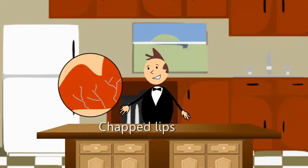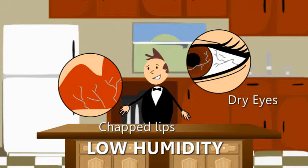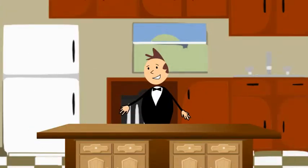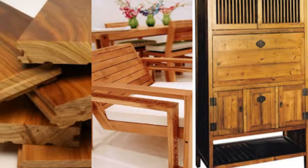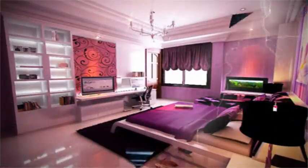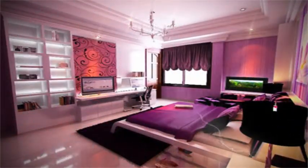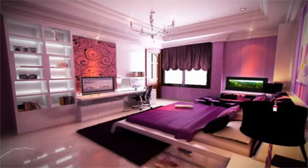When winter comes, Calgarians suffer from chapped lips and dry eyes. That's because Calgary has very low humidity, next to that of the desert. Low humidity damages hardwood floors, wood furniture, and cabinets that can shrink and warp. It can quickly put your piano out of tune. When there isn't enough moisture in the air, carpets and upholstery cause static electricity that can wreak havoc on computers and electronics.